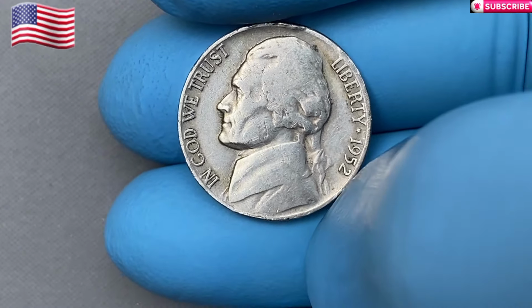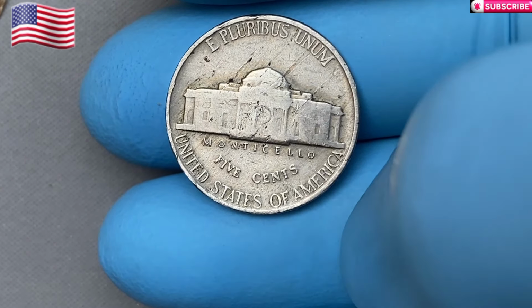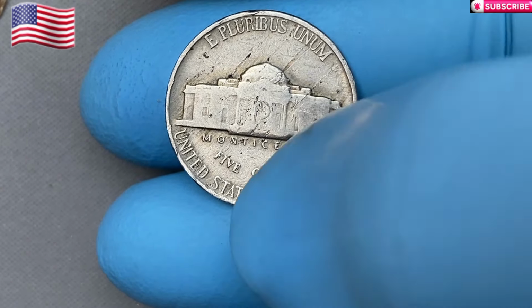For those interested in collecting Jefferson Nickels, there are several great resources available. Professional grading services like PCGS and NGC can authenticate and grade your coin, ensuring you know exactly what it's worth. Coin shows, auctions, and online collector communities are also great places to learn more and trade with other enthusiasts.